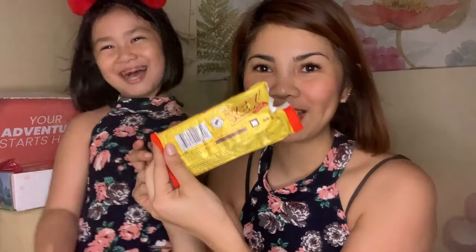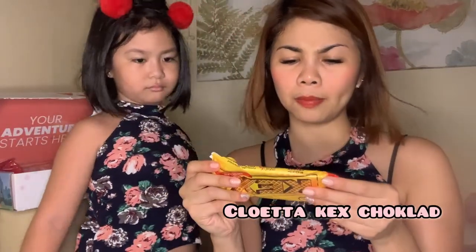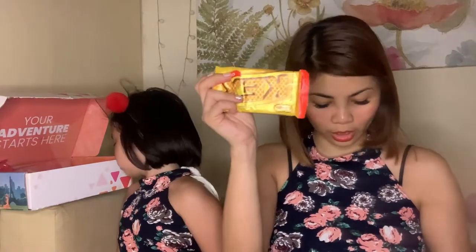So, our next item was already opened. And ta-da! The little mice at our place already ate it. So, this is the Cloetta Cakes Chocolate. Wow, what a strange name. So, this is from Norway? Why? From Norway. It's a Swedish favorite since 1938. It's delicious mini wafers filled and coated with chocolate. The ingredients are sugar, wheat flour, vegetable fats, and cocoa.